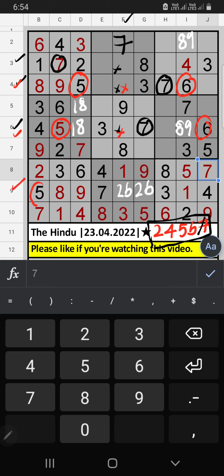9th row, we have 5. So 5 can't come in this cell. 5 is confirmed here. Then 6 is here. 9th row, only 1 number is remaining, 2. 2 is confirmed here. Then column F, only 2 numbers are remaining, 2 and 4. 6th row, we have 4. So 4 can't come in this cell. 4 is confirmed here. Then 2 is here.